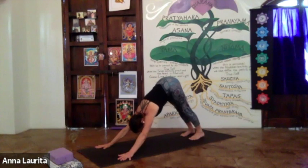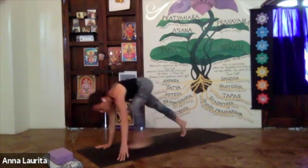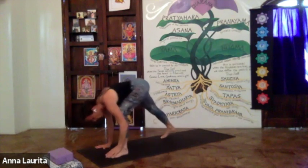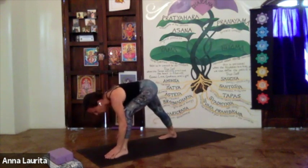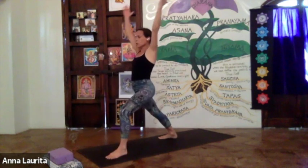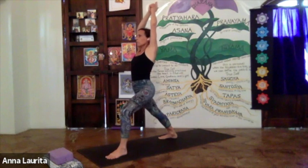All right, if you're standing forward, you're going to step your right foot back for Virabhadrasana 1 with the left foot forward. Right toes are going to point to about 1 o'clock on a clock. Front knee is bent. Otherwise, step forward into Warrior 1 left foot from downward facing dog.